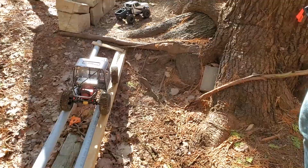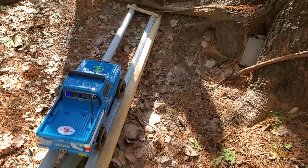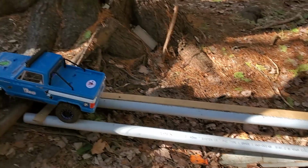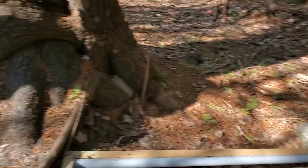How'd you do that with that 112? I was right on the pipes. No wood needed for the 112. Can't see my other tire on the other side. I can't believe that thing. That thing is freaking crazy. You're doing beautiful.